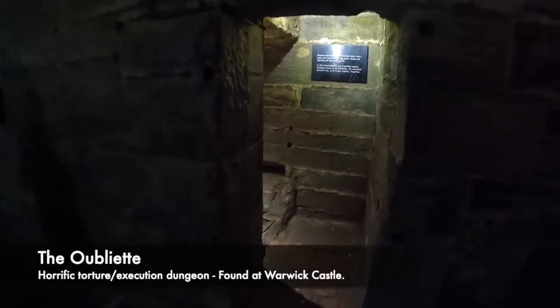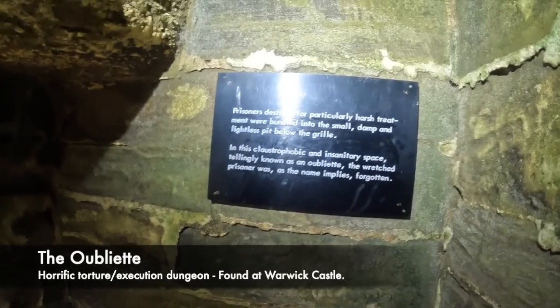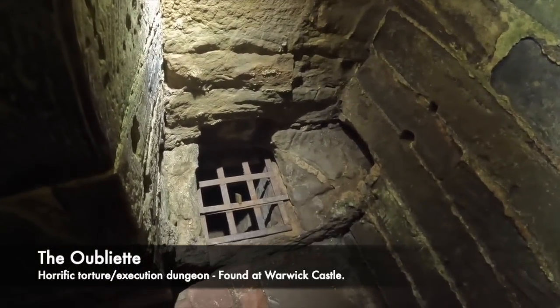One of the most horrific torture methods used in history was the oubliette, and this was also an execution method, as there was little chance of escaping the oubliette. This was a small and tiny cell or dungeon in which a prisoner would be simply forgotten.